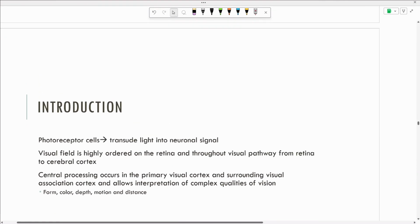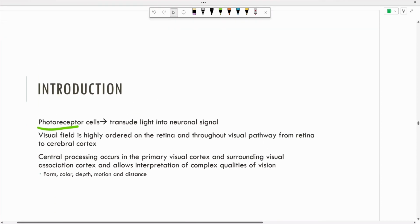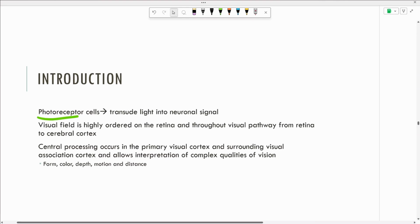We have photoreceptors because we're talking about light. Okay, we have to transduce our vision to a chemical or electrical signal so our brain can process the image and we know what we're looking at. The visual field is very highly ordered on the retina, which is the back of the eye. So when you think about vision problems, we have our lens and we have the retina. If your vision is very blurry over the whole thing, it's probably your lens. It's like looking through a dirty window.